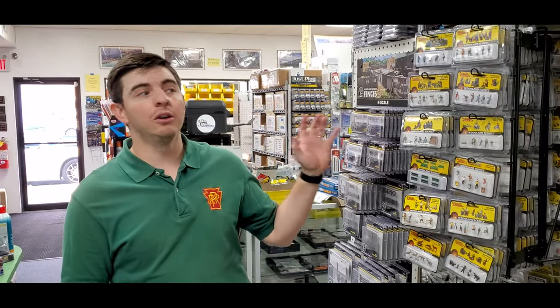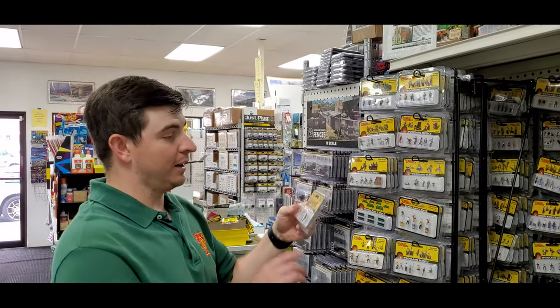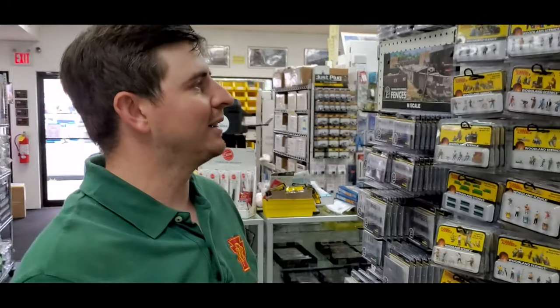All right, so we also got a whole bunch of new Woodland Scenic items in stock here. We got a whole bunch of different people. This one's my personal favorite right here. I got people and pesky raccoons. I mean, come on, who doesn't want pesky raccoons on their layout? And we got that here at Yankee Dabbler.